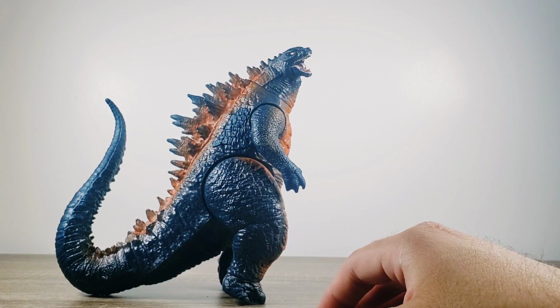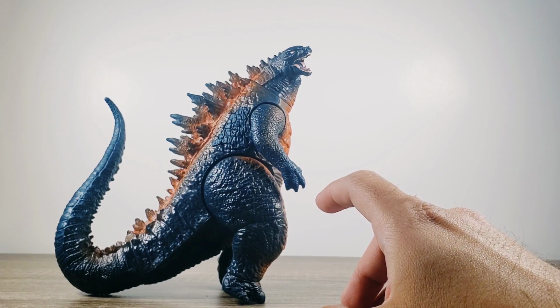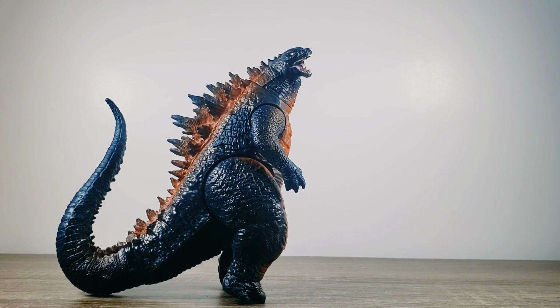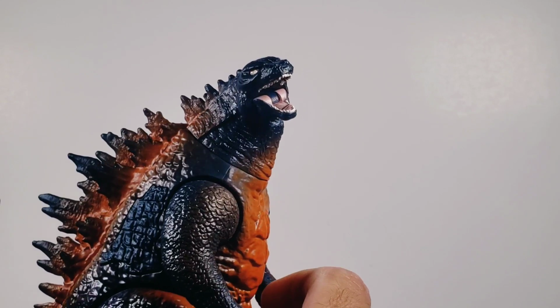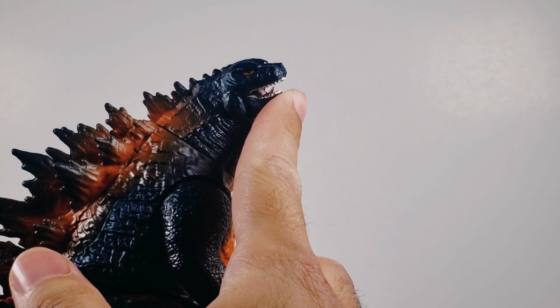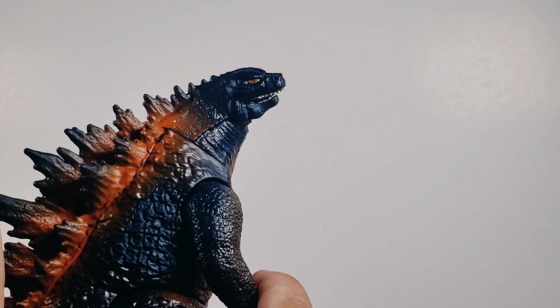Right. Now, last but not least, here we have the mouth. So now with the mouth here, let's go ahead and check that out. So all the way up. Yep, all the way closed.